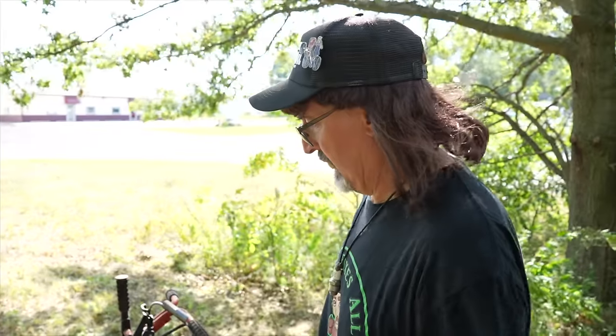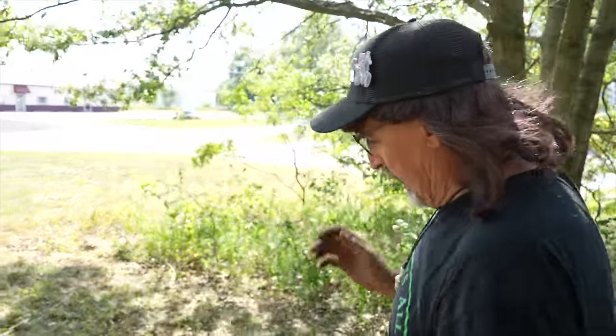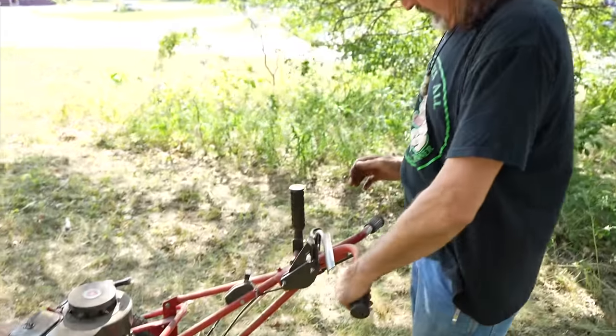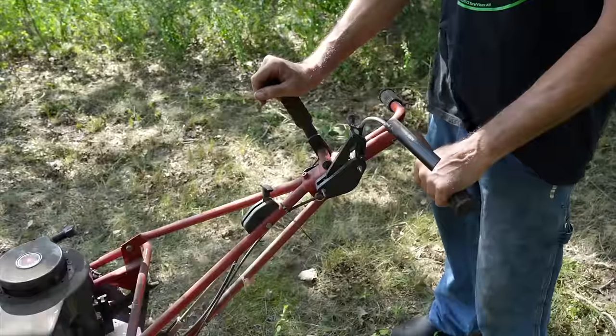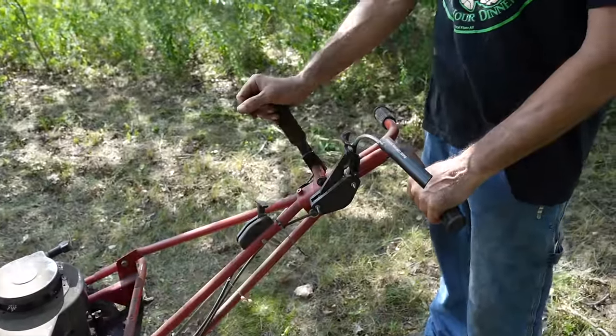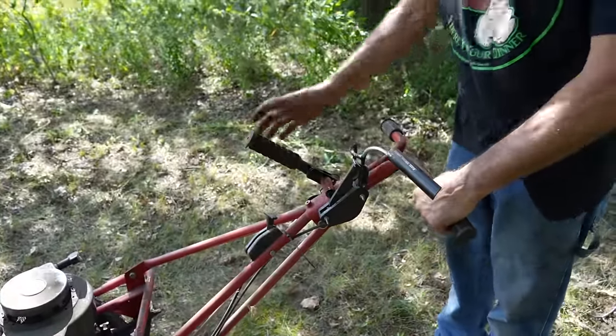Thing worked pretty good. Cut all right. I mean, for a little brush mower. So what I was doing when I was driving it was I just hold this up and I would just run it like this, just enough to drive it, so I wouldn't have to keep letting go of this every time I locked it in.